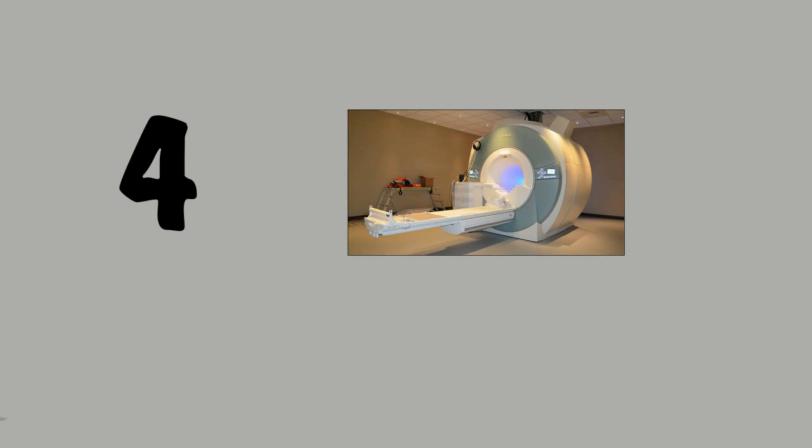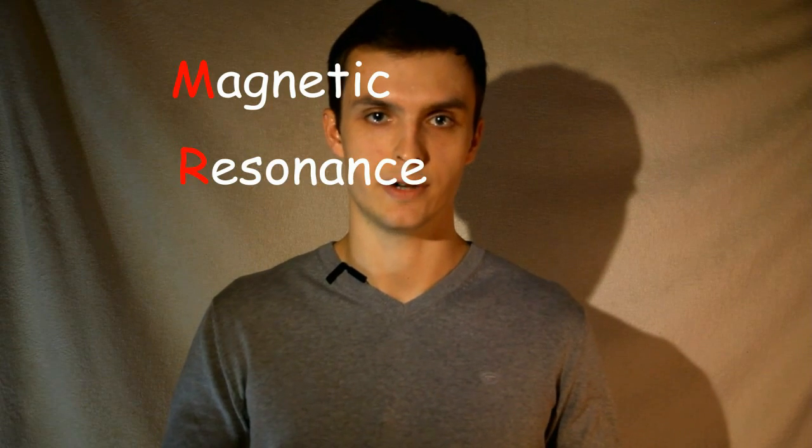Number 4. MRI, or magnetic resonance imaging. An extremely cool technology in my view, in essence it relies on the spin property. Spin is an intrinsic angular momentum of an elementary particle and is a purely quantum phenomenon. A proton has a non-zero spin and therefore a magnetic moment.